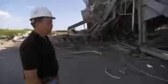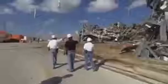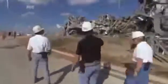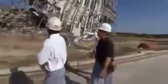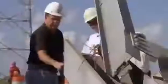This is far and away the most robust and heaviest structure that we've taken down here at the Cape. The team moves in to see the results of their handiwork. This is all penetration. I can see right here, these two little lines are where we had a zip tie around the standoff. It modifies the jet a little bit.